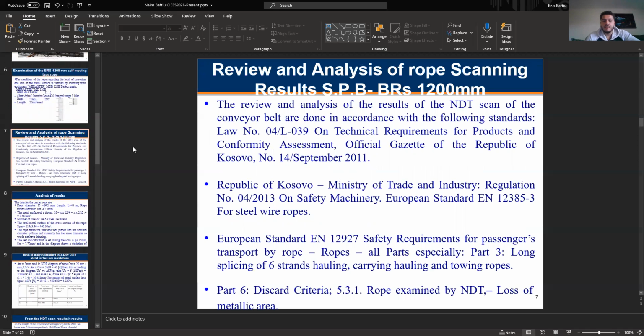Review and analysis of rope scanning results for SPB BRS 1200 millimeter. The review and analysis of the results of the NDT scan of the conveyor belt are done in accordance with the following standards. Law number 04/L-039 on the technical requirements for product conformity assessment, Official Gazette of the Republic of Kosovo, dated September 14, 2011. Republic of Kosovo, Ministry of Trade and Industry, regulation dated 04/2013 on the safety of machinery. That's a European standard with number 12385-3 for steel wire ropes.